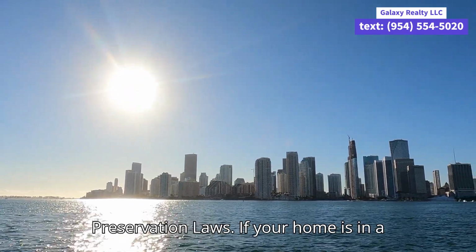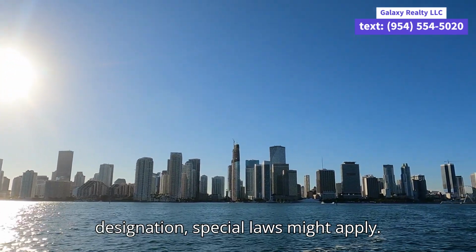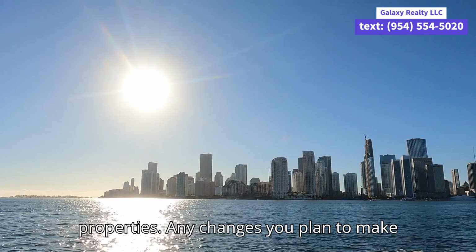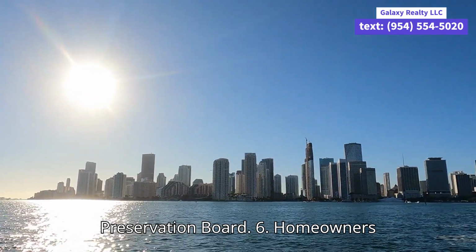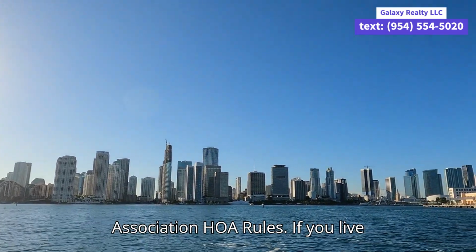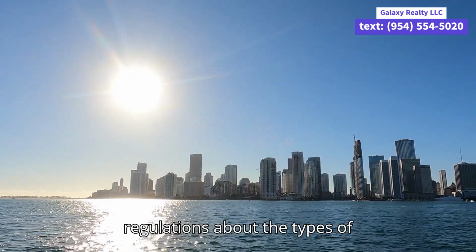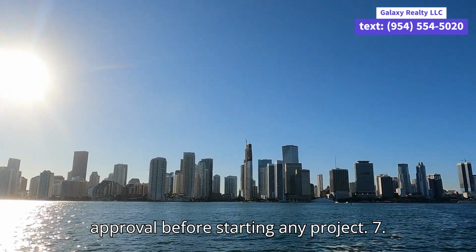5. Historic preservation laws. If your home is in a historic district or has a historic designation, special laws might apply. These laws are designed to preserve the character and significance of historic properties. Any changes you plan to make must be approved by the local Historic Preservation Board. 6. Homeowners Association (HOA) rules. If you live in a community with an HOA, you'll need to follow their specific rules and guidelines. HOAs can have strict regulations about the types of renovations allowed, so always get approval before starting any project.